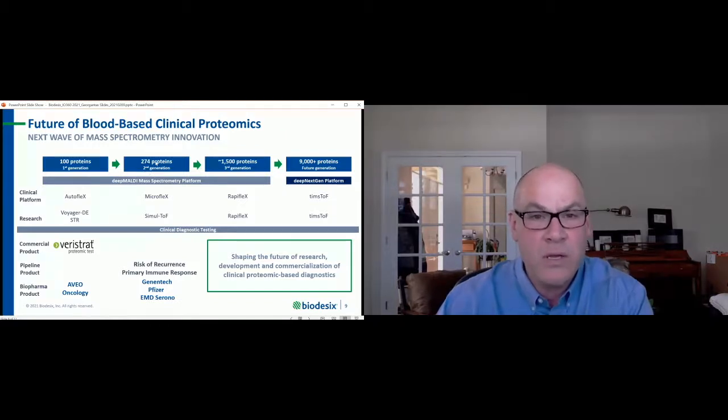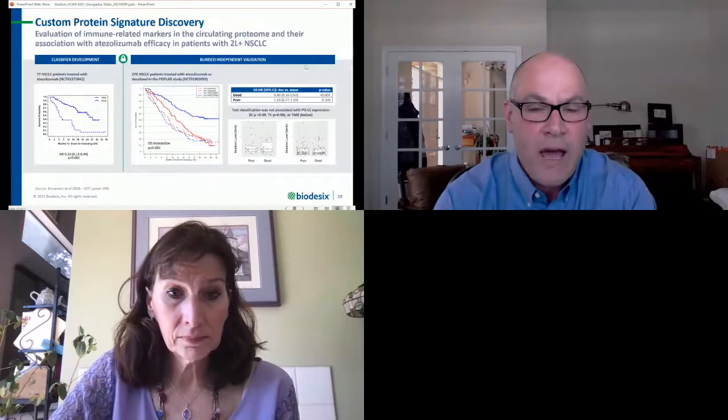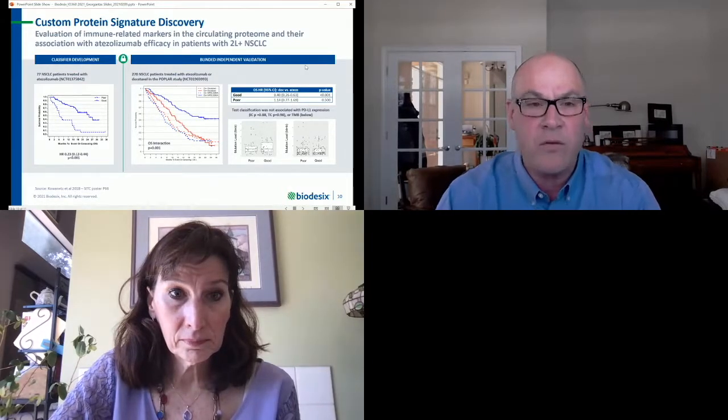This increase was due to improvements in the methods used, the computational methods, as well as instrumentation. And now we're currently moving on to and completing our third generation of Deep MALDI. This is based on a new platform from Bruker, where we can see 1,500 proteins. And we're currently moving on to our next generation Deep MALDI platform, where we can see up to 9,000 proteins. A good example of how this is used is our primary immune response classifier in our pipeline, where we can predict who's going to respond to immunotherapy or not.